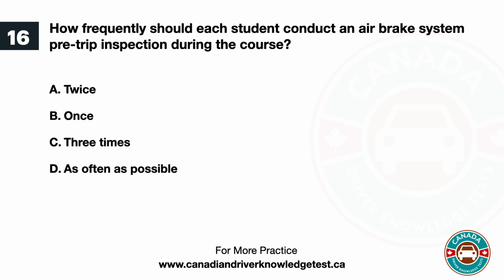Question 16. How frequently should each student conduct an air brake system pre-trip inspection during the course? A. Twice. B. Once. C. Three times. D. As often as possible. The answer is A. Twice.